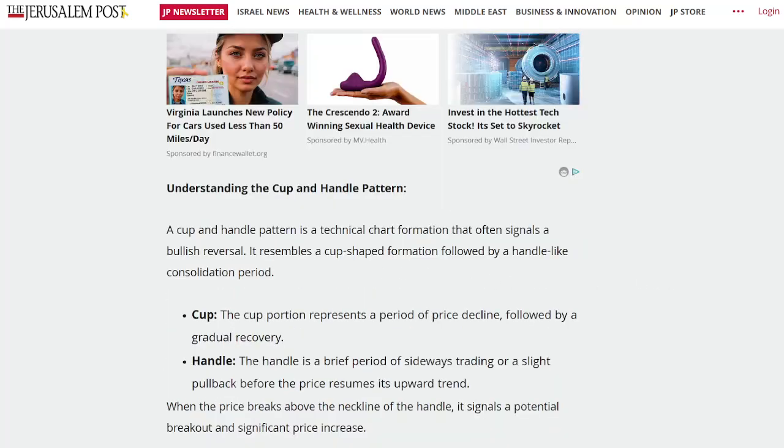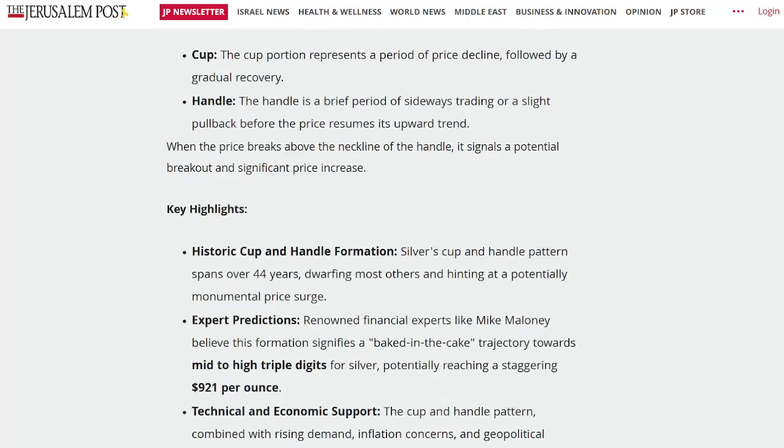A cup and handle pattern is a technical chart formation that often signals a bullish reversal. It resembles a cup-shaped formation followed by a handle-like consolidation period. The cup portion represents a period of price decline followed by a gradual recovery. And indeed, we've seen that throughout history, especially during the mid-2000s, as we saw from that chart there. The handle is the brief period of sideways trading or a slight pullback before the price resumes its upward trend, which seems to be where we're at right now. When the price breaks above the neckline of the handle, it signals a potential breakout and significant price increase.